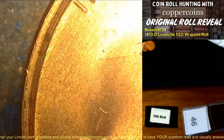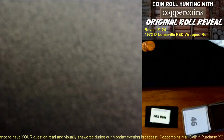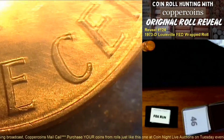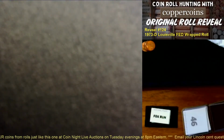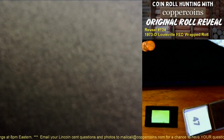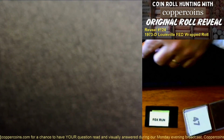So this is 5th from the end of the roll. Not finding anything of value in here. Just 1973 Lincoln cents. I'm looking careful enough that I should catch anything that comes out of here that isn't normal. And with 73, there were a lot of coins minted in 1973 in Denver. And there were a lot of nice double die, or nice repunch mint marks minted then. And with the repunch mint marks that were minted then, look at that. There's your name again. 2 coins in a row.